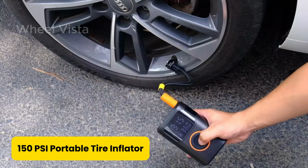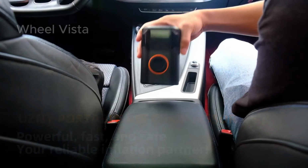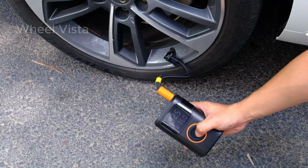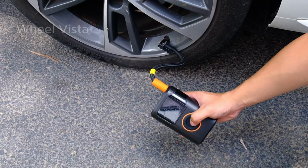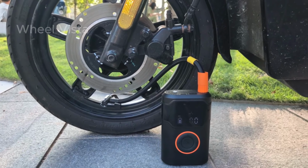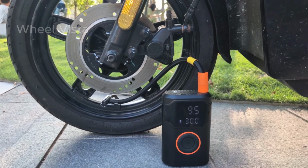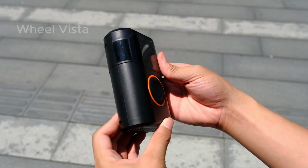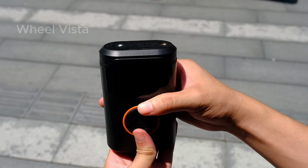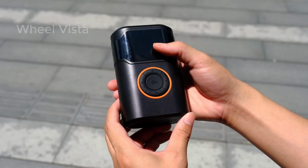150 PSI portable tire inflator. Underinflated tires affect safety, fuel efficiency, and tire wear. This rechargeable inflator can reach up to 150 PSI and inflate a standard car tire from 30 to 36 PSI in about 1 minute. It supports smart preset modes and automatically stops at your selected pressure. The digital display shows real-time and preset readings, and it includes a built-in LED light with steady, strobe, and SOS modes. Compact, rechargeable, and suitable for cars, bikes, and motorcycles.